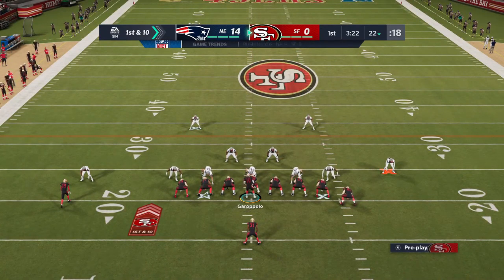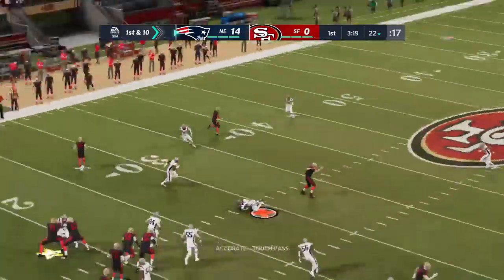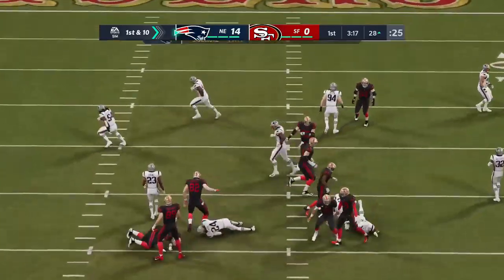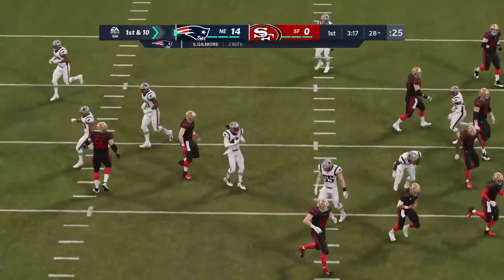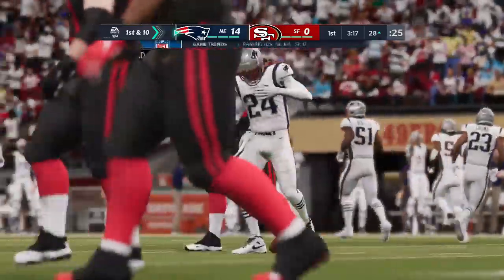They've been outplayed early, no question. Down 14-0 already as they come up first. And the defense has it covered. It's intercepted. Picked off by Stephon Gilmore. And his guys are going to get the football at the 28-yard line.